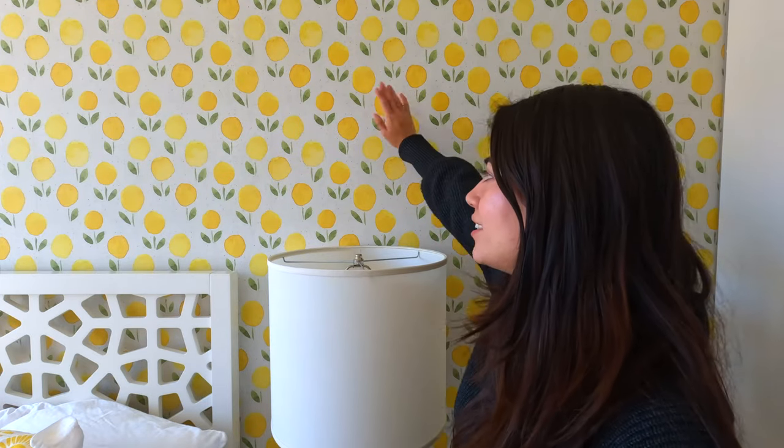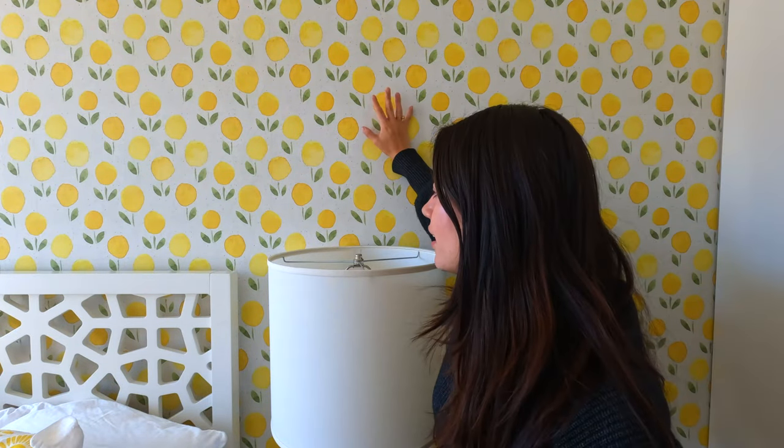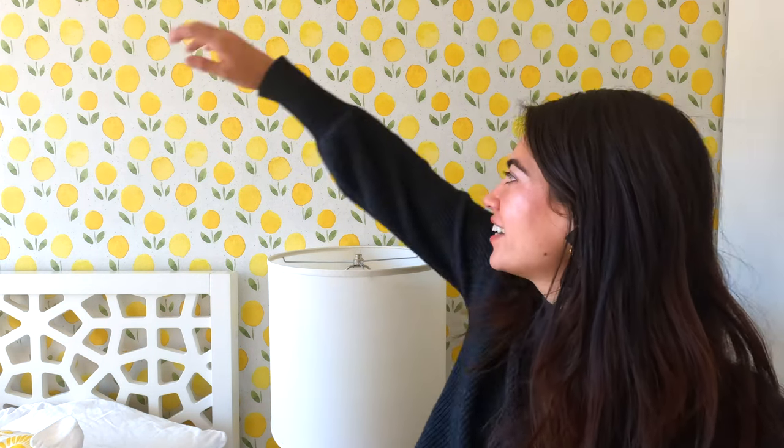They have different types of patterns and things like that. So yeah, it comes in patterns. There's ones where they're kind of like a mural, so it's like one big image. But I like the pattern and I liked the color, of course. There's the yellow again. I like flowers, I like floral things, and I just kind of liked how it had a painterly kind of feel to it.